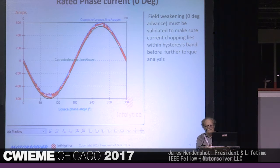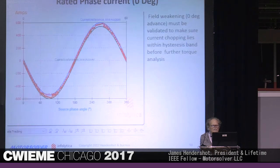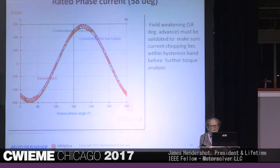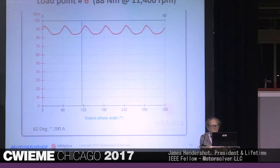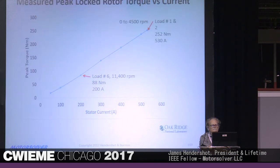We do that with another little routine, because otherwise you'll get bad results. If I didn't check this, what if my chopping frequency was too low, and I would never get to the peak current. So we checked that first, for some field weakening angle extremes, and then we solved for each of these load points, number 6, number 5, number 4, number 3, and these come out very close to what that torque speed curve shows.